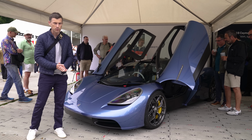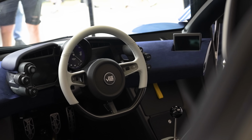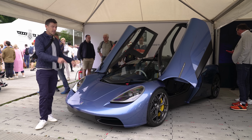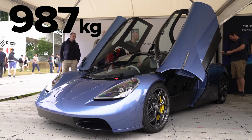I've been speaking to the guys at Murray. But basically, it's got a 4-litre naturally aspirated V12, revs to over 12,000 RPM, puts out 700 horsepower, 0 to 60 in 2.9 seconds, and it'll do about 270 miles an hour. Key thing about this car, though, is how light it is. It's less than 1 tonne, 987 kilos.